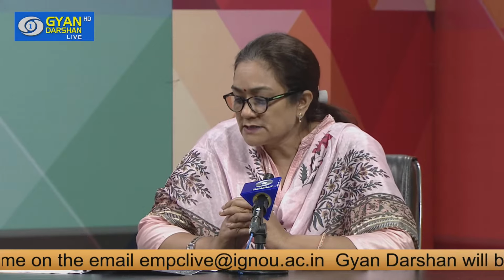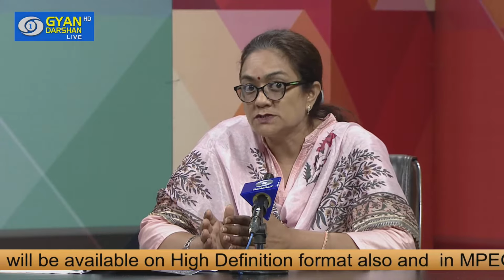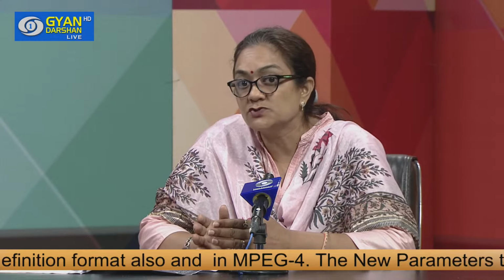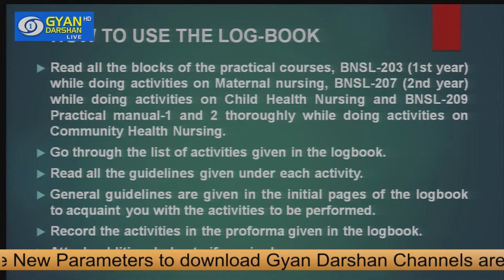Yes. And the last objective is that the content is divided yearly. Whatever they are doing in their respective course and what they have to write in the logbook is also clearly mentioned. So this is also one of the objectives of the logbook: year-wise they have to record their activities in the logbook.